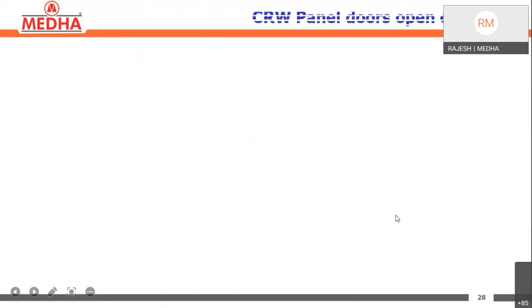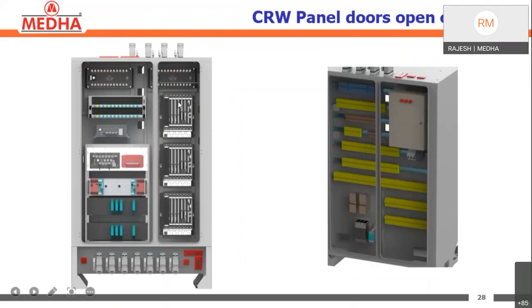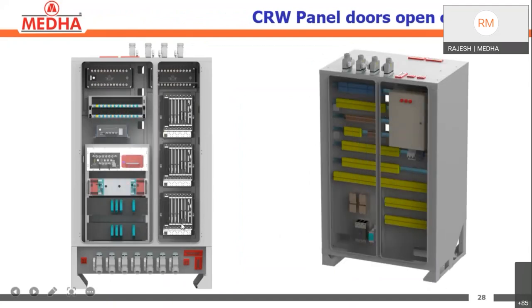And internally, if you open the doors, finally we can find CCU1, CCU2, PCU computer, electronic brake control units, and NVR system. Gigabit ECN switches, so these are all the units. And on the backside we can find the driver cab AC unit. So this is about the CRW panel, which is placed in the DTC coach, just behind the driver.